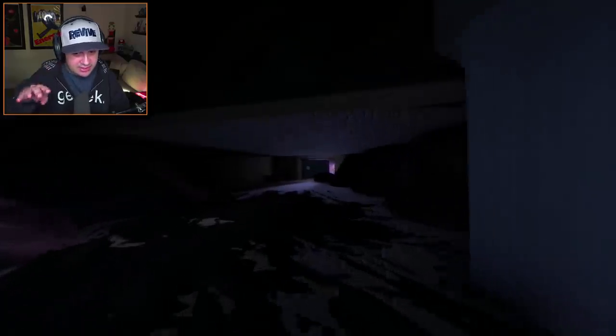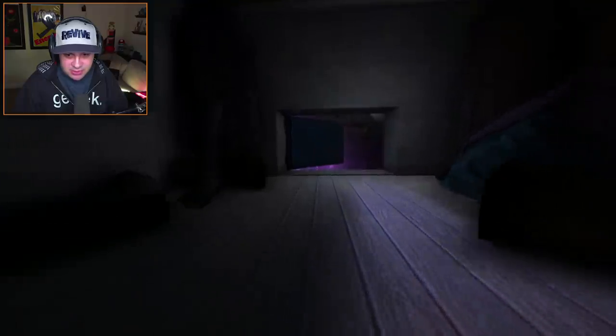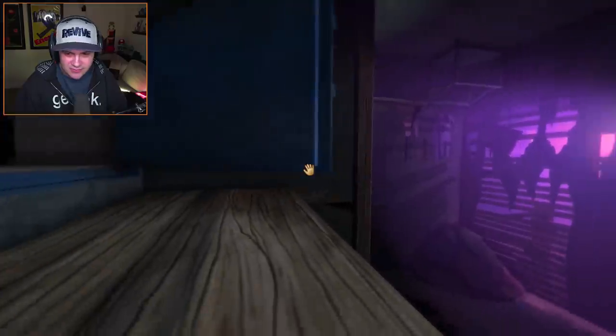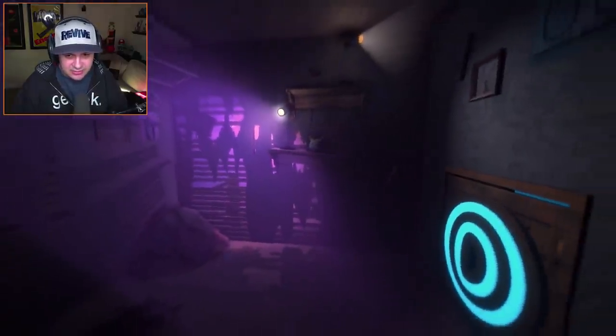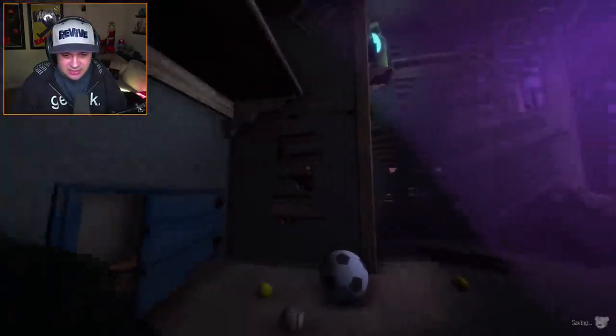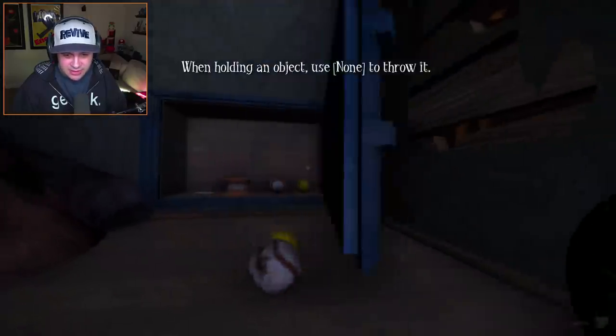I'm just following kind of like the scraping marks on the floor. And they seem to be leading me to a purple glow. It's just a purple glow. It's very nice. Someone's got their like black light on. What is this? There's a big old target there. And drop down. We got a saving, so we're definitely going in the right direction.